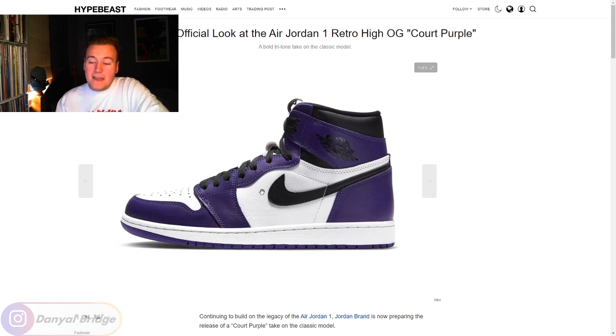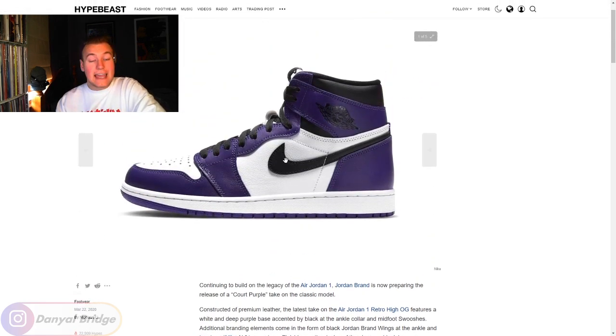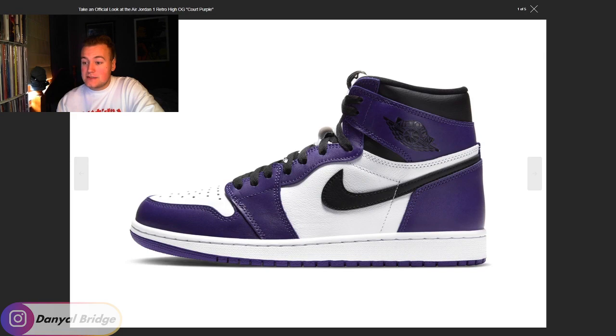I mean, if people aren't asking too much on the resale market a couple months down the line, maybe I'll pick it up. Now, it's releasing for 170 USD, and at 9 PM tonight on the Australian store, it's releasing for 230 AUD, if there's any Australian viewers out there watching. So just be prepared for that. It's 230. So let's dive in and have a look at this Air Jordan 1 Court Purple.